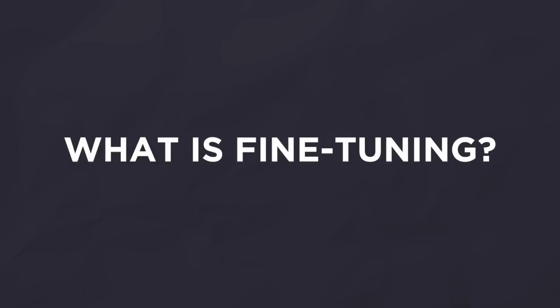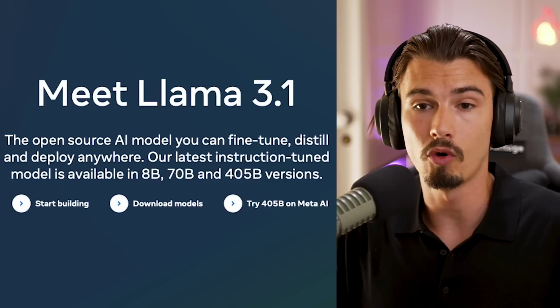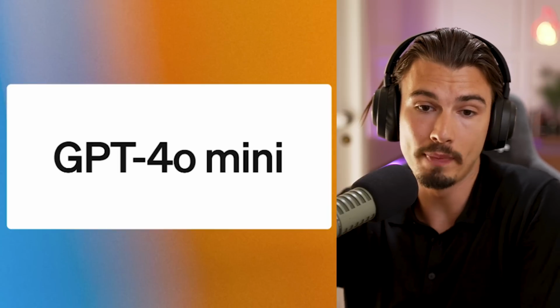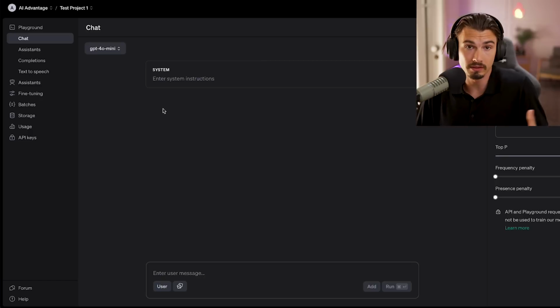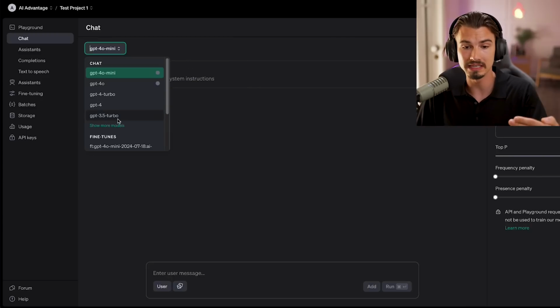So what is fine-tuning? It's essentially taking a large language model that one of these companies provides to you. It can be something open like Llama that you can just fine-tune yourself through the terminal, or it can be a closed model like OpenAI's GPT-4o mini that they provide for you to fine-tune. Now, the news this week was that they opened up GPT-4o mini for fine-tuning. Up until now, you could only fine-tune GPT 3.5.